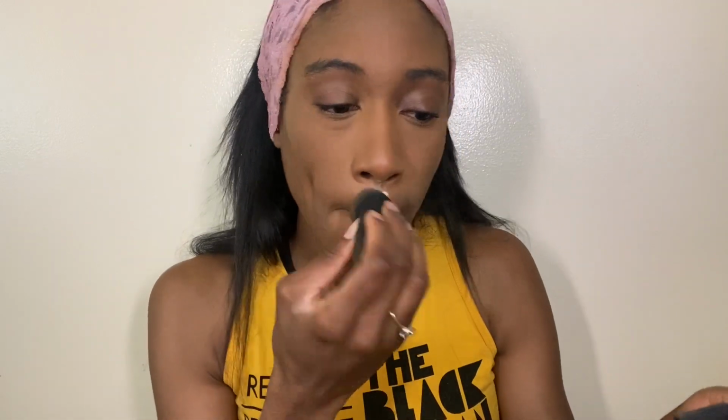So I'm slightly putting this powder everywhere else where I did it. Okay, so this is what our face is looking like. I'm gonna set the rest of my face and do some other stuff, but for right now, this is pretty much it. So it's set to a powder finish.